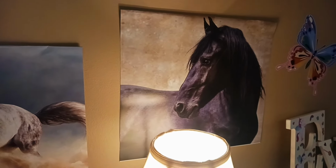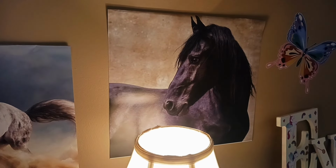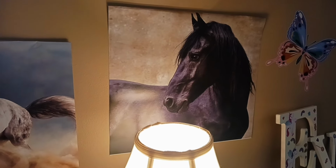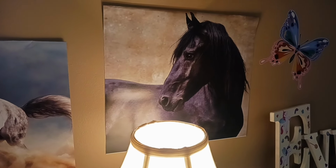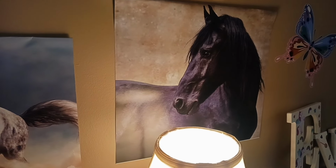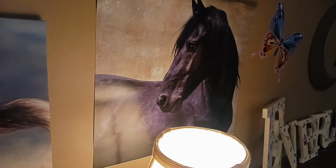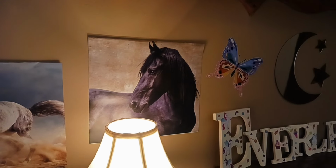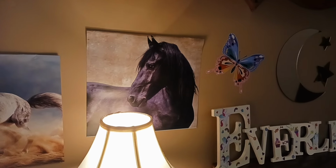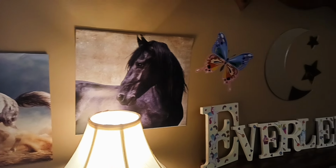And so that look on his face, like how he's got his head turned and everything, is how the horse that I grew up with, that I was so crazy about, used to turn and look. It was so uncanny how much this poster of this horse looks like him. I just love the horse's expression. He just looks like he has a very gentle demeanor and he's ready to go for a ride.